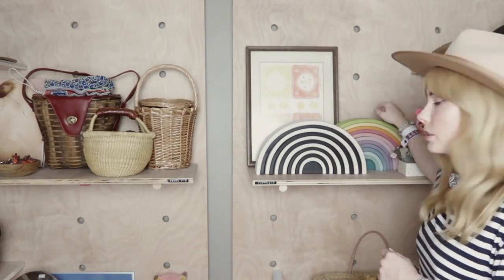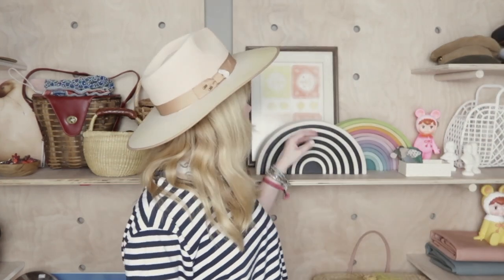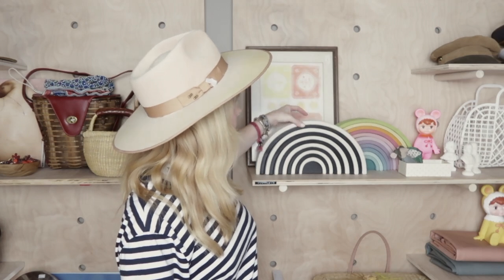I'm sure a lot of you have seen these things. They're the Grimm's rainbows, and they are really fun. They're fun because they're pretty to look at, but also you can just do so much with them. You can build with them, and they are a great gift. You can find them at most local toy shops.